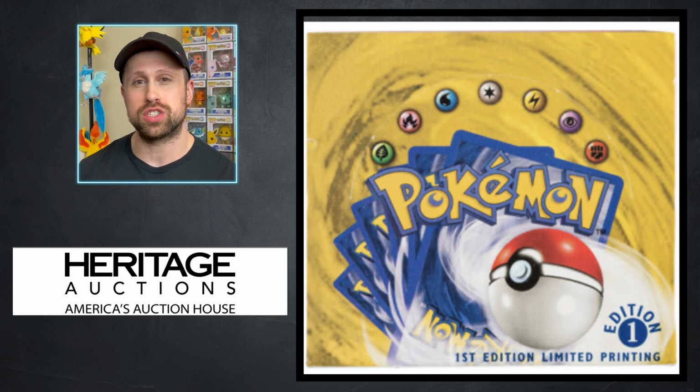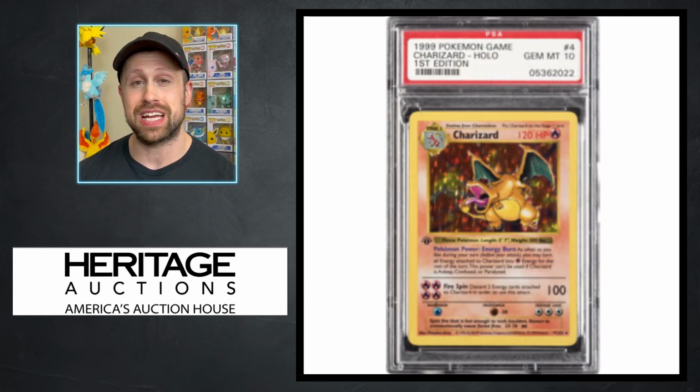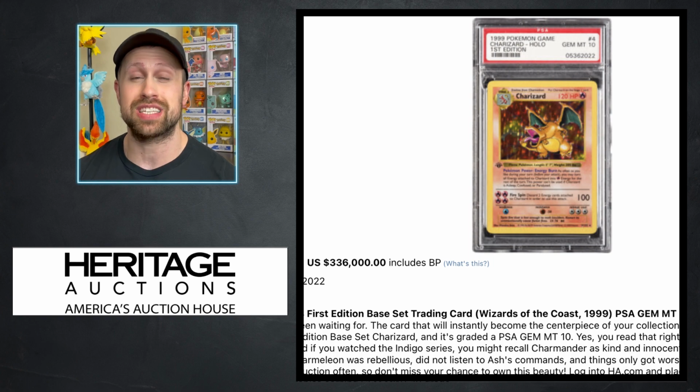And lastly, we had two items that I deemed auctions of the week, starting with this first edition base set booster box that sold for $288,000, followed up by this PSA 10 first edition base set Charizard that sold for $336,000. Whew, that was a lot of auctions.